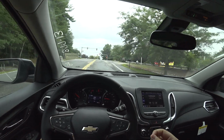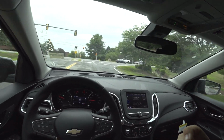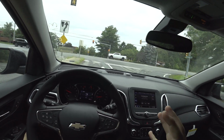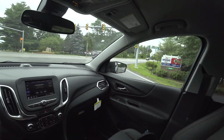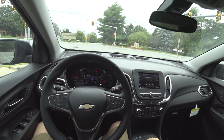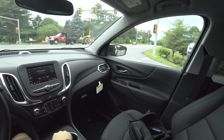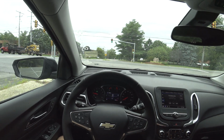Overall driving dynamics, it's very, very car-like. Something I really wasn't expecting too much of. I expected it to drive kind of like an SUV, but no, it's very, very car-like. Nice, easy to drive, good amount of torque and power.